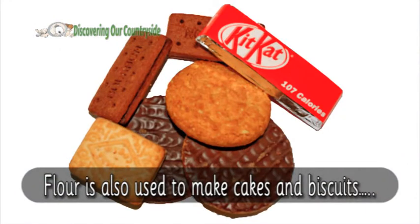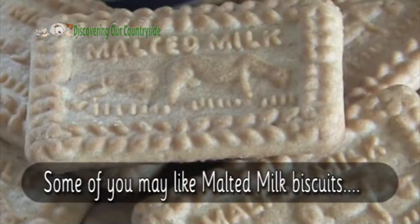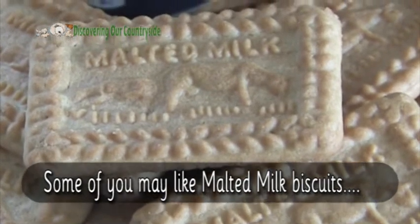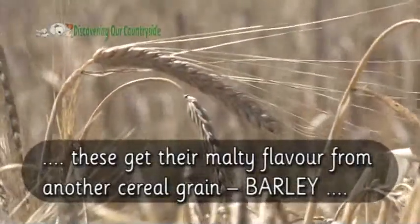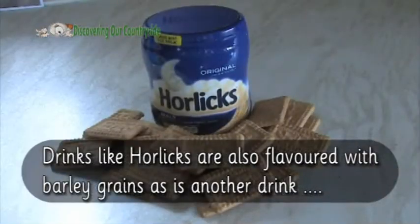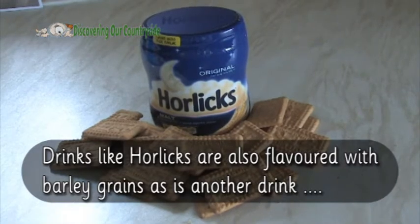Flour is also used to make cakes and biscuits. Some of you may like malted milk biscuits. These get their malty flavour from another cereal grain, barley. Drinks like Horlicks are also flavoured with barley grains, as is another drink.